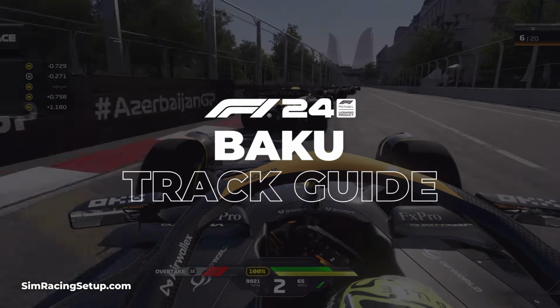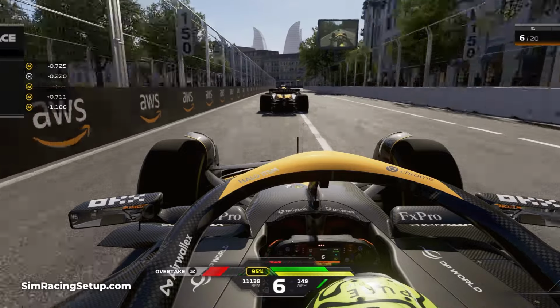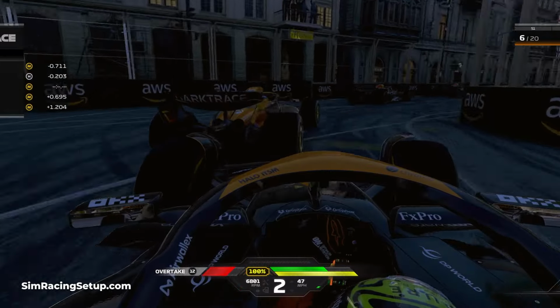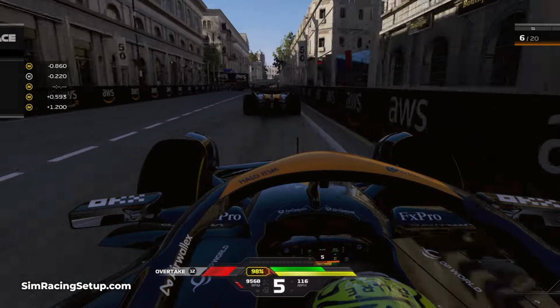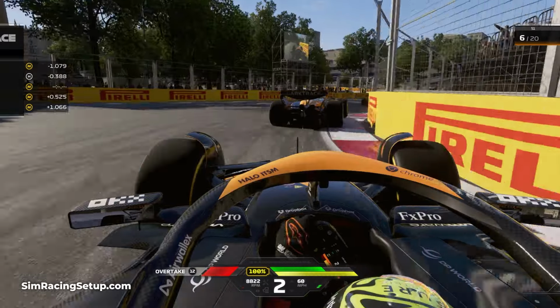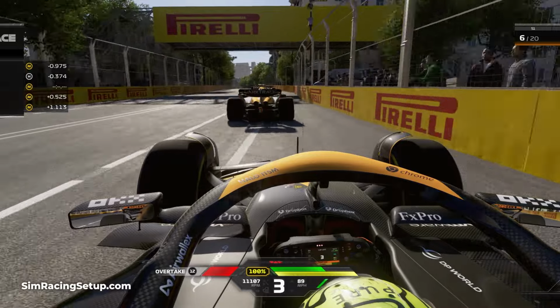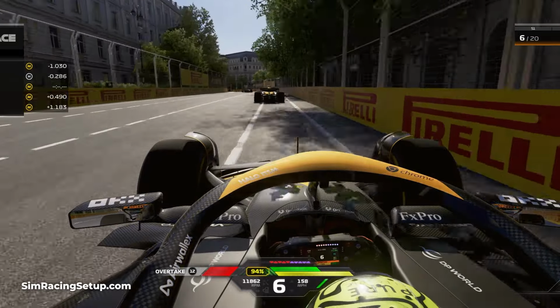Baku is the first street circuit on the Formula 1 calendar since Monaco and Canada, and it effectively marks the end of the European stretch of the season. It's an extremely tricky circuit to master, and certainly isn't one of my favourite tracks to drive in F1 24. With that said, hooking up the perfect line through that tricky castle section can be incredibly rewarding, and you can have some great battles through the first sector thanks to the long straights.